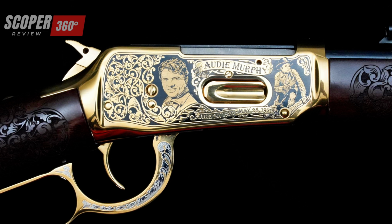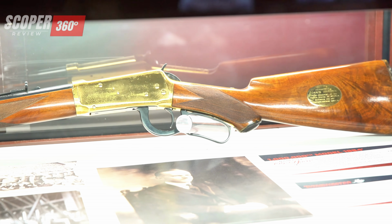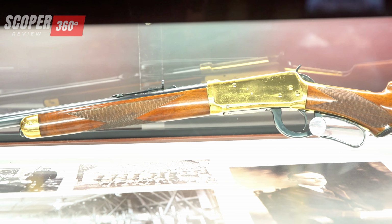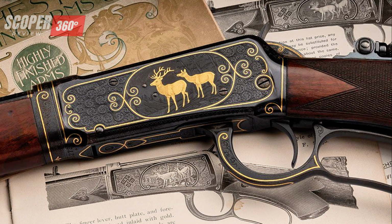Now, here's the deal breaker, and it is financial this time. Winchester never released an exact production number on this commemorative, which is exactly the point. Nobody knows how few exist, and that uncertainty alone drives the price up. You are not just paying for a rifle here, you are paying for a mystery.